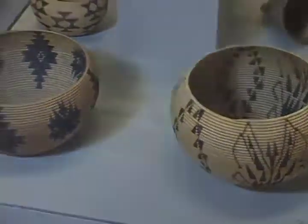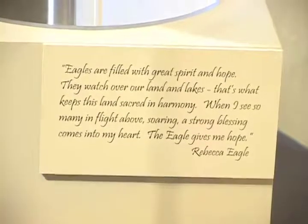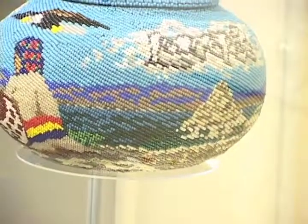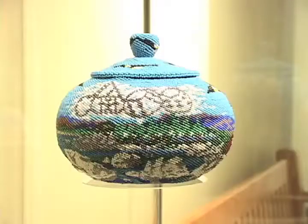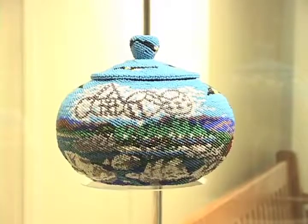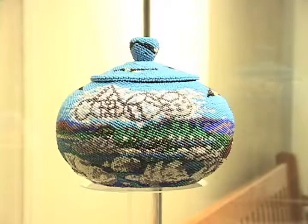Rebecca Eagle is of Northern Paiute, Washo, and Shoshone heritage, and this basket represents those three Native American groups. The basket she didn't weave, but is a Western Shoshone basket, and the images are those within Northern Paiute and Washo territories. Rebecca began decorating baskets with pictorial designs about 15 to 20 years ago at the request of a basketry collector from Northern California. And she's decorated some 40 baskets in this fashion.